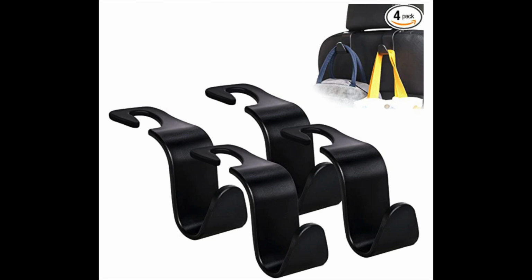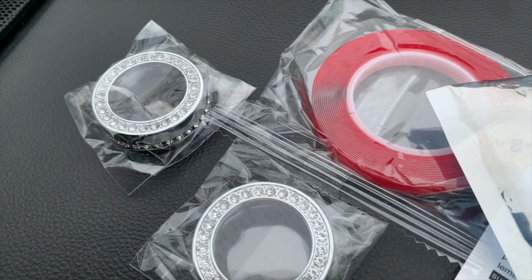I didn't get the physical pictures of some things because I was racing against the sun, and I wanted to put this stuff in my car before it got dark. And the packaging it came in didn't have really great packaging. I mean, it was packaged great, but it just didn't have pictures on the front so you could see.